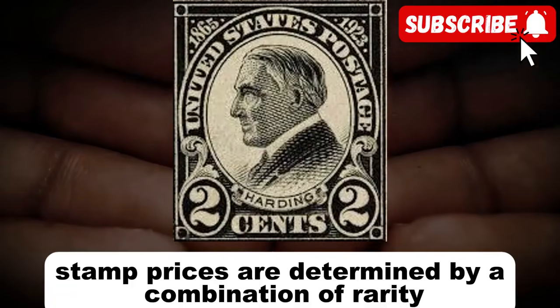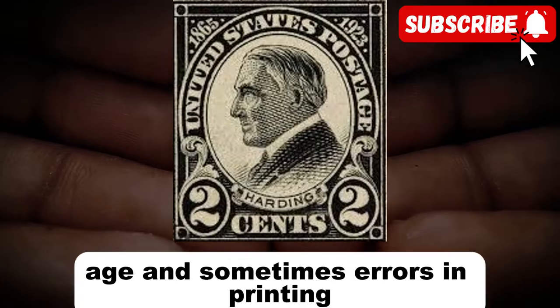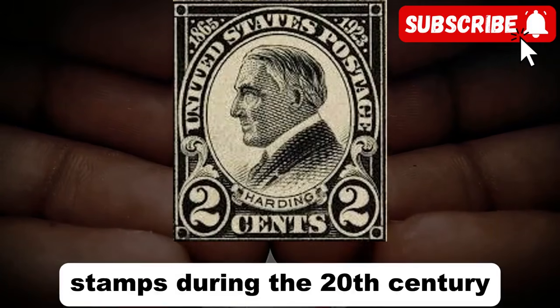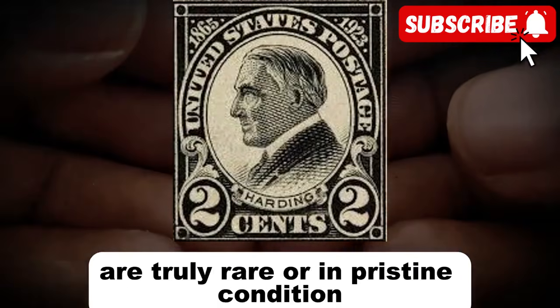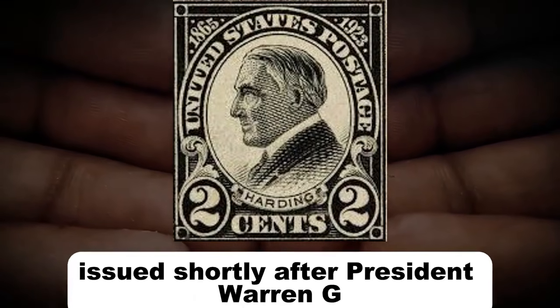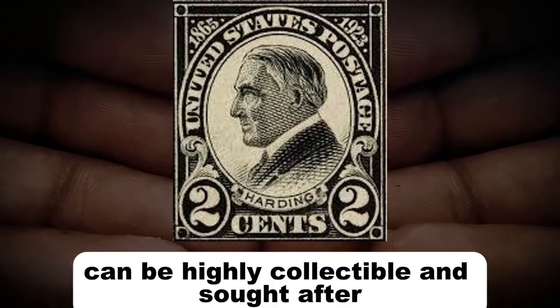Stamp prices are determined by a combination of rarity, demand, condition, historical significance, age, and sometimes errors in printing. While millions of people collected stamps during the 20th century, only a small fraction of those stamps today are truly rare or in pristine condition. However, those that are, like the 2-cent Black Harding Memorial Stamp issued shortly after President Warren G. Harding's death in 1923, can be highly collectible and sought after.